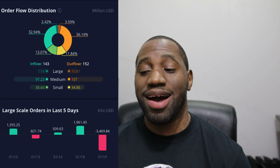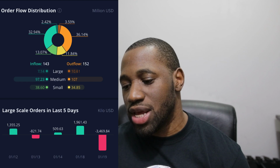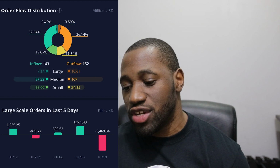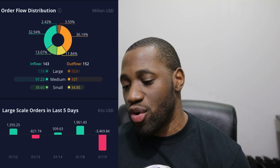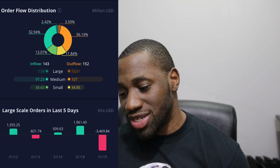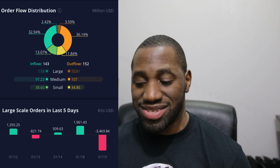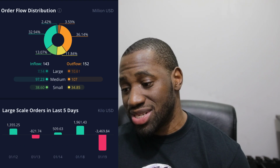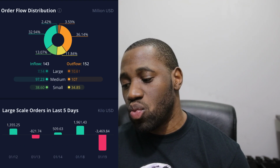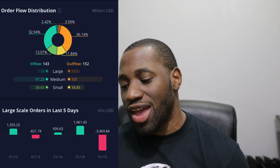Now let's take a look at the order flow distribution for BBIG. So we see on the inflows at 143, and then on the outflows at 152. Taking a look at the breakdown further, on the large it was 7.14, on the medium it was 97.23, and then on the small it was 38.60. Taking a look at the outflow side, on the large it was 10.61, on the medium it was 107, and then on the small it was 34.85.